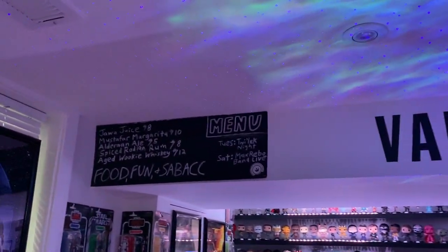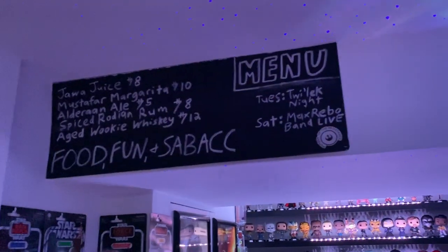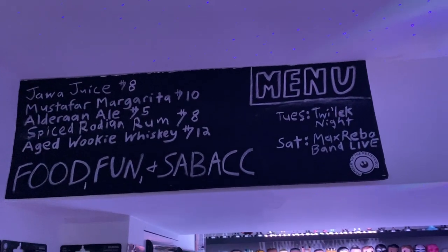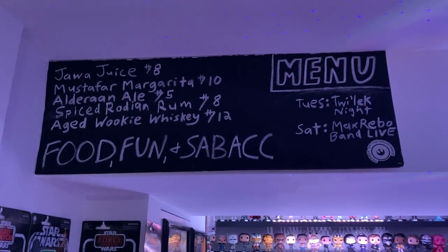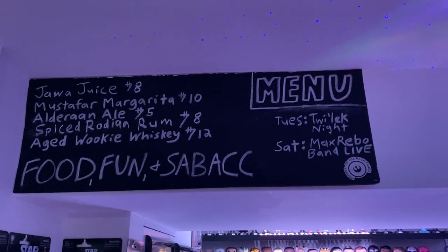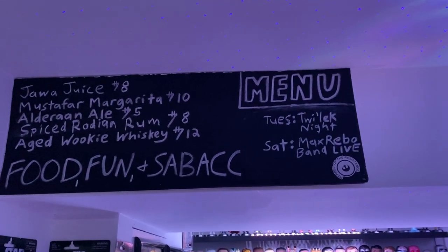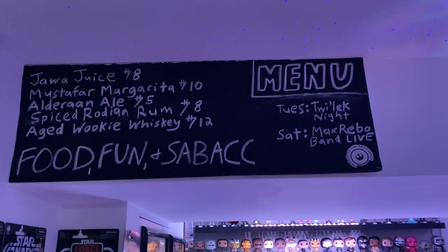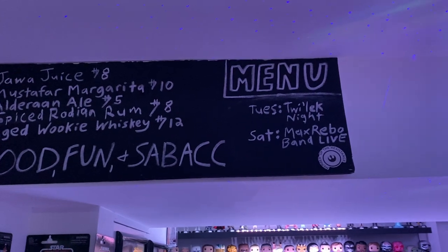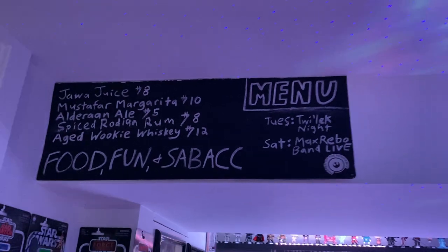we actually have a bar menu. So I actually have some printed out bar menus because I'm sweet like that, that I actually hid for this video because it does have our address on it, which I'm not really sure why I put it on there. But they've got descriptions of the drinks, things like that, and when people come over, I'll hand them a menu, and they get such a kick out of it. But these are our house specials. We accept Imperial credits, or I'm sorry, Republic credits, or whatever. Whatever kind of credit you got, we take them. And then we got Food Fun and Sabacc. Tuesdays are Twilight Night. And then every Saturday, we got the Max Rebo Band live. So that's our bar menu.